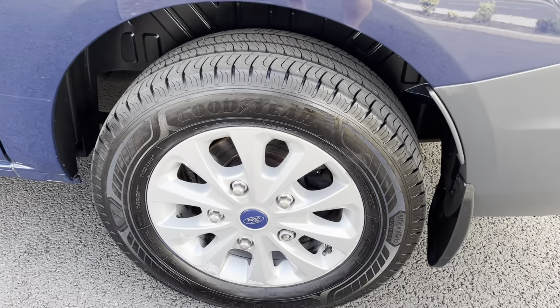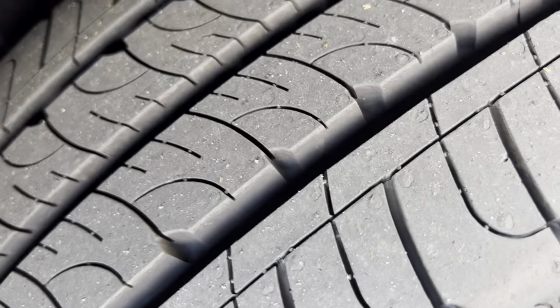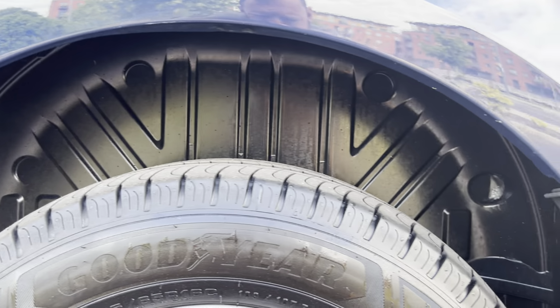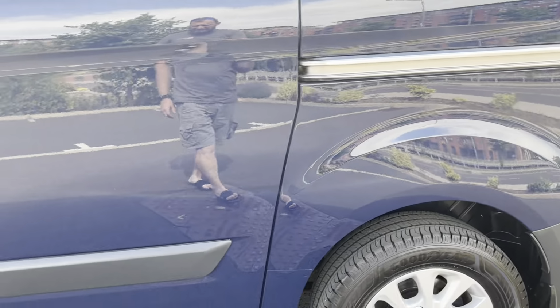Alloy wheel this side, another factory item with a Goodyear tyre on it. That tyre, again, has loads of tyre tread depth, as you can see, to give you an idea. Look at those arches, all properly clean and dressed as well. Got front and rear mud flaps on it.